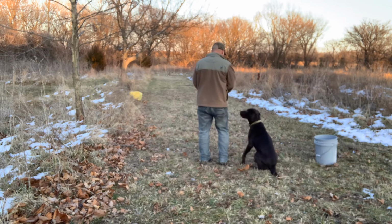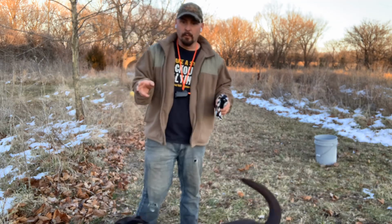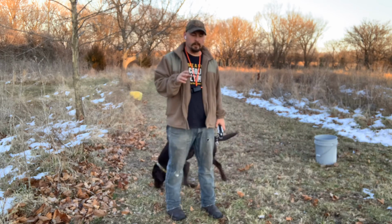Sit. Good dog. So I think we've got a good start on pile work. We can work with this. We need some more polish. We need some more reps. But I think he's doing fine with that. He's good with working with me.